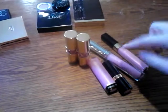Look how gorgeous that is. The shimmers. What I like about Chanel is the shimmers are not glittery in your face. They're more refined. More like grown-up shimmers, so it's really pretty. Definitely one of my favorite lip glosses.